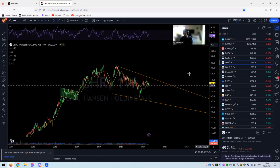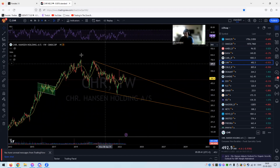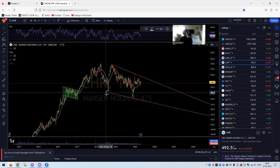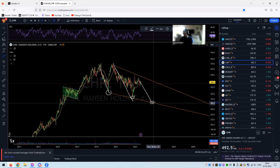CRH Hansen Holding. I think it's shipping, I'm not quite sure. It doesn't matter. But still, what I'm looking at is basically what's in the making. It's a weird chart, to be honest. But I think what's in the making is a 3 impulse low, and I think we are waiting for the next one, which should be around here somewhere.